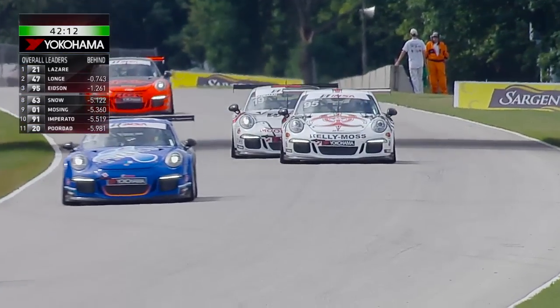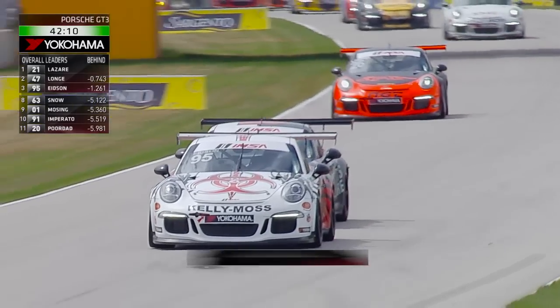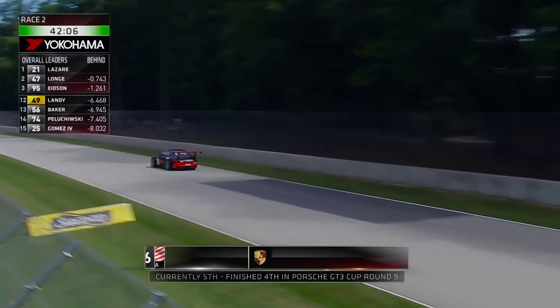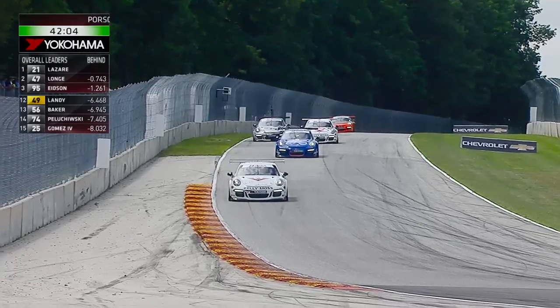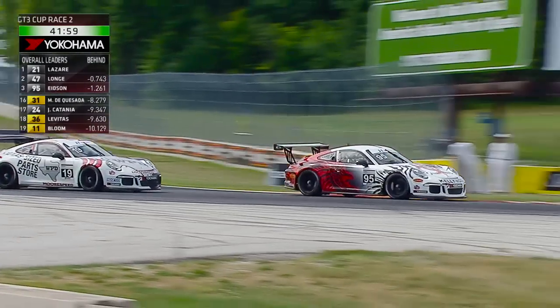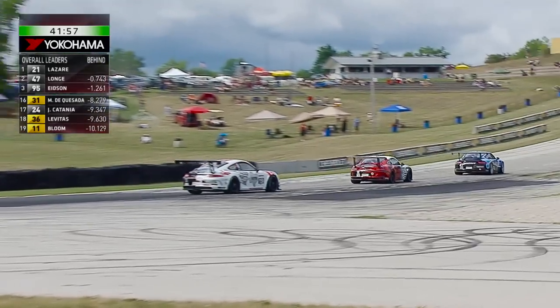A little bit cooler today, a little bit overcast. The Yokohama tyres not having to work so hard with the pavement around 8 or 10 degrees Fahrenheit cooler than it was during the race yesterday.